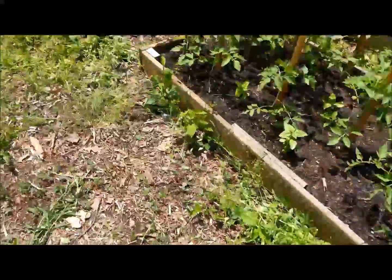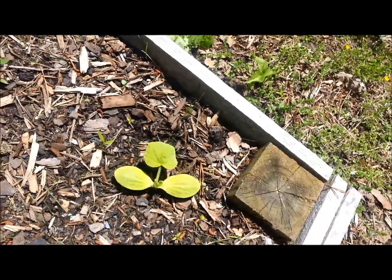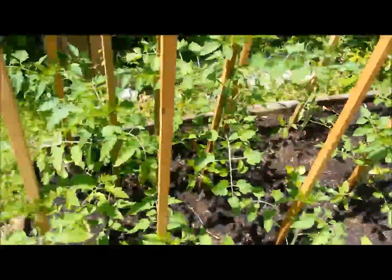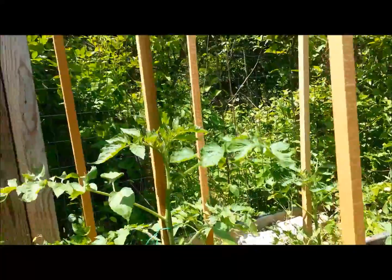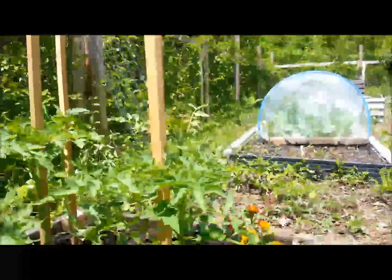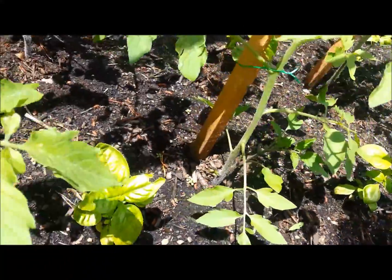However, in this bed, it is yellow, but that's a little bigger. So the different beds do make a difference. I already tied these tomatoes up. These are huge. Some of them are 3 feet tall. So this bed is really good for them. And here we have the basil growing as well.